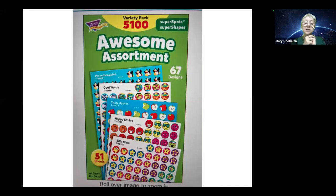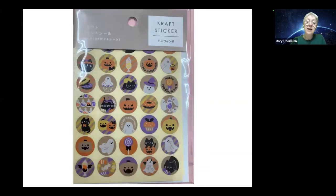Now, in regard to the stickers I use, these are the ones I buy on Amazon. It's 5,100 stickers in a pack, and it's a variety pack, and the cost is 3,000 yen. It used to be 2,500 yen until last year, but it's gone up in price. And I pay for that by myself, but I think it's well worth it. Basically, I need maybe about 1.5 packs during the year for handing out to the students. I also go to the 100 yen shop and pick up some other stickers. Like here are some Halloween stickers that I know the students will like. And I also pick up some Christmas stickers.